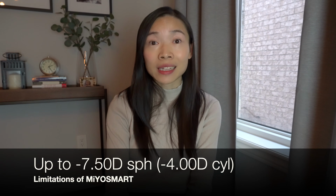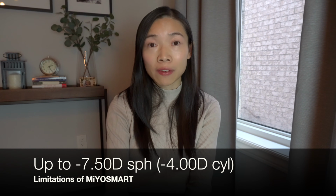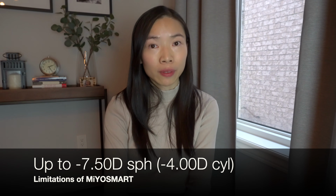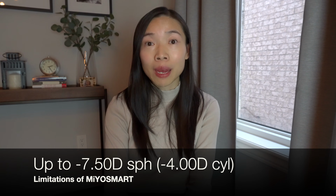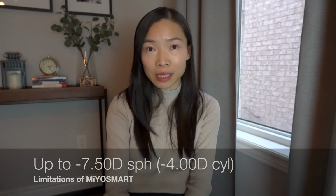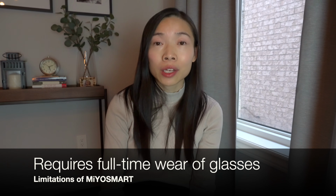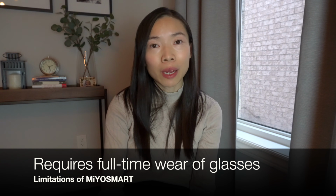In practice, the glasses can be made for prescriptions of up to -7.5 diopters of spherical equivalent power and a maximum of -4 diopters of astigmatism. The child is required to wear the glasses full-time during the day in order to reap the full benefits of the myopia control glasses. To conclude, there are things we can do to slow myopia progression in children.